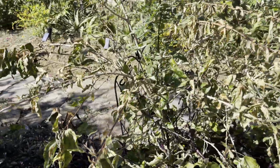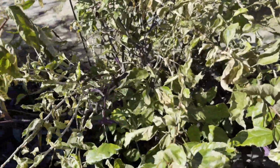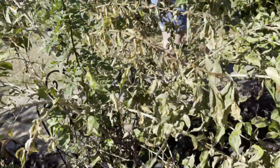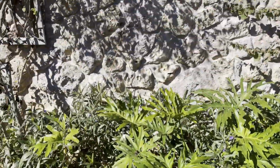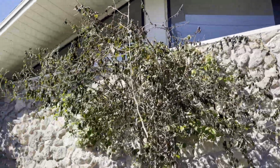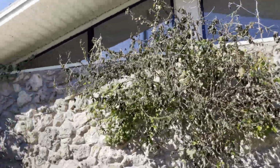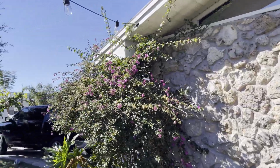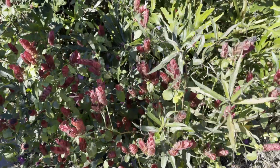We can trim back this variegated hibiscus here, but you can see underneath it's just fine. It's just the top parts. Yeah, we'll trim that back. Now these were not covered up at all because they're closer to the house. So our bougainvillea will come back fast. I wasn't super worried about those, only so much I can do. But I will go ahead and trim those up some. But these shrimp plant did better than I thought that they would.